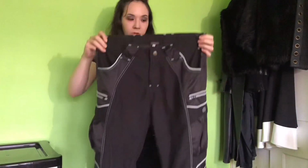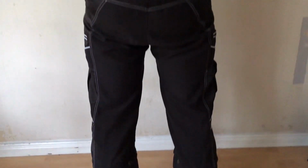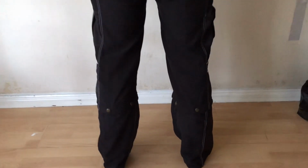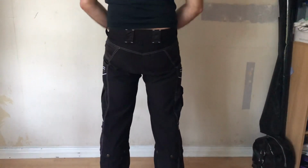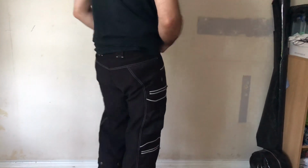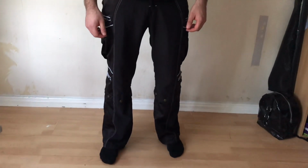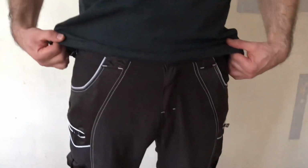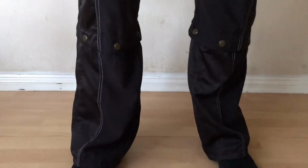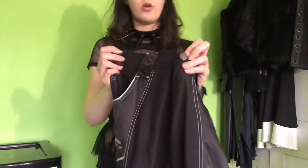And I really love all the contrast stitching and the piping on it, which I think is reflective. And then it's got so many pockets as well, which is really handy. So my boyfriend will be wearing these for goth night and festivals and such. And I have tried them on, and with a belt I can just about get away with wearing them, so they will probably become our trousers. And it's got the logo on the button as well.